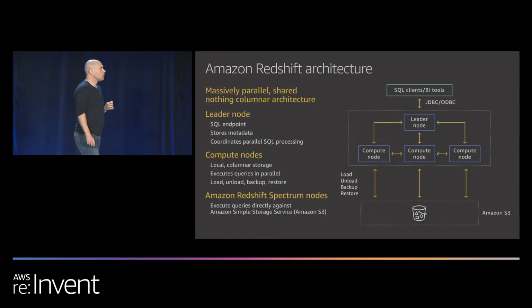The Amazon Redshift architecture is an MPP, shared-nothing architecture. I'm going to start by explaining it up at that green box at the top, which is a SQL client and BI tools. You can connect to Redshift using JDBC or ODBC drivers supplied by AWS. Or if you're using another programming language like Python, R, or Ruby, you can also use the open source Postgres drivers with Redshift as well.